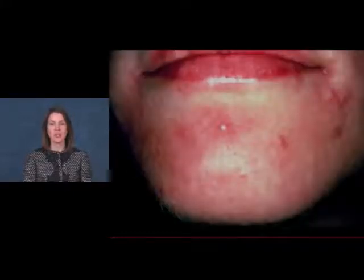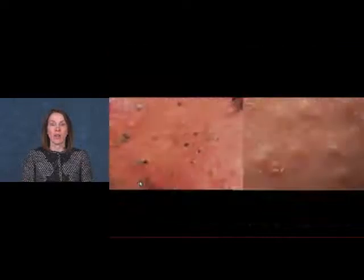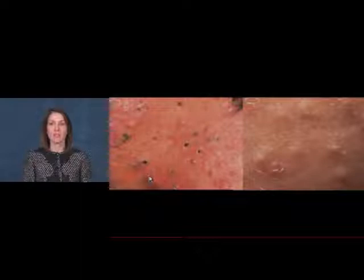So this first patient presents to your office, and I think you have all seen these lesions before. We have a mix of erythematous papules and a few pustules, and so you recognize this as acne. Now, the sine qua non of acne and what helps to distinguish it from rosacea is the presence of the comedone. And there are two different types of comedones, or clogged pores.